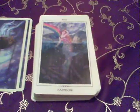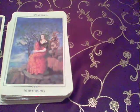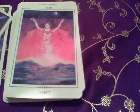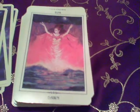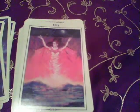So here's maybe a confusing thing. What would Rainbow mean in the reading? I have no idea, but maybe it would strike you. Amalthea, or nurturing here. So again, what's useful is that these are comprehensive enough that it makes sense why they're together. Eos is dawn. Again, that's a confusing one.